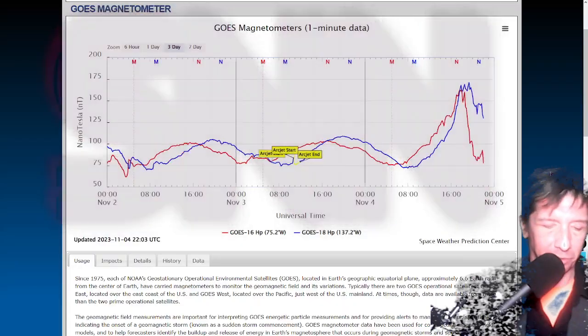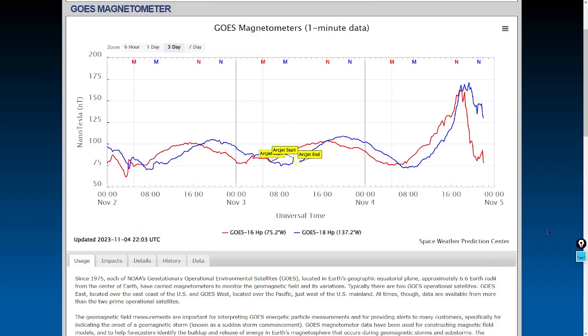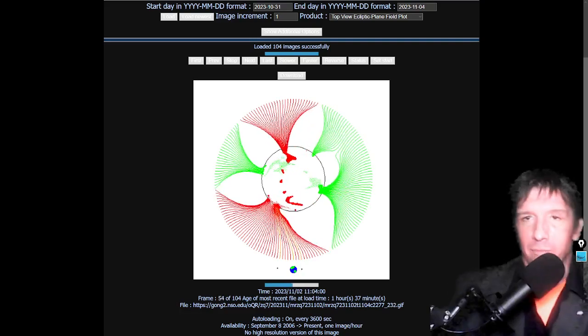What's going on with those? There you go. Seeing some rapid shifts in the magnetic field there. No real surprise, as high-density plasma is buffeting Earth's magnetosphere. That's the past 3 days of magnetometers from GOES 16 and GOES 18, and here is our top view ecliptic plane field plot.